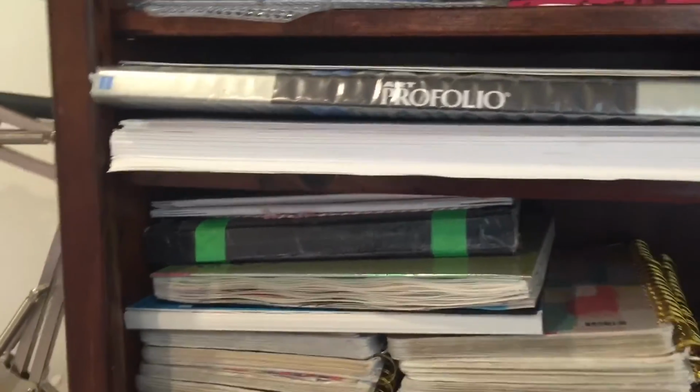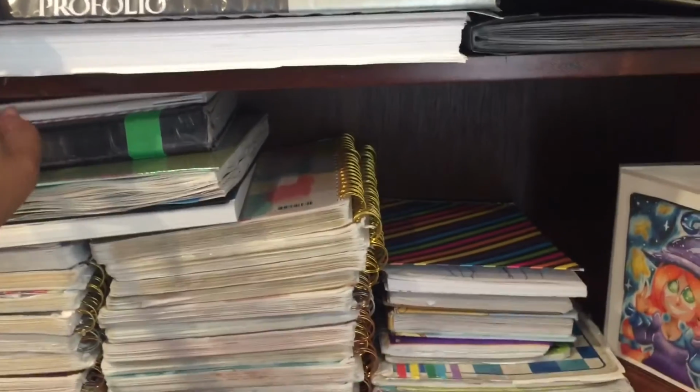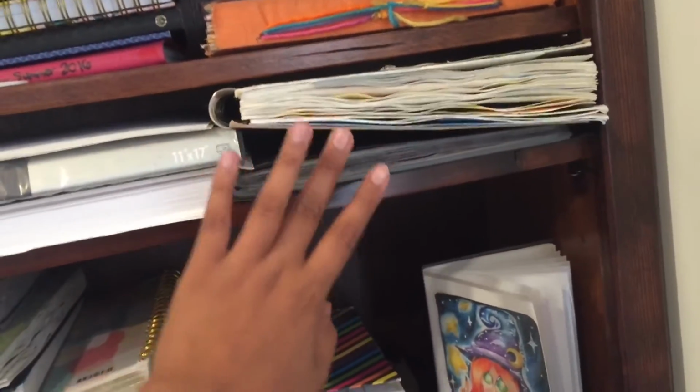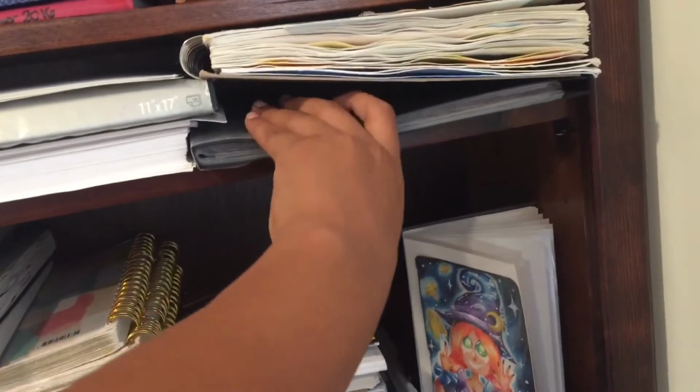And honestly, I'm thinking about removing this shelf later on while I stay here. This is where I keep my big art portfolio, my 11 by 17 here, and then all of my 11 by 17 papers here that I was using for class. And over here is my watercolor, or actually mixed media sketchbook from 2018, and then my portfolio, which I use to actually present real work.